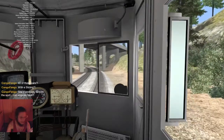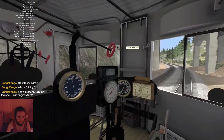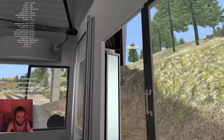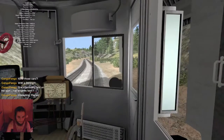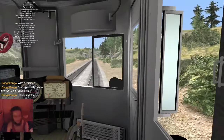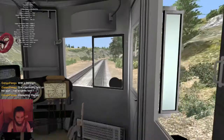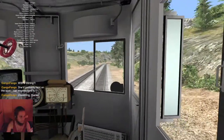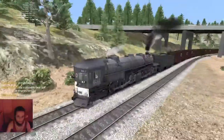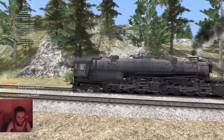Forty of those cars with a Sterling single wheeler. Water level's looking healthy. Fire mass is looking healthy. Got plenty of steam. Great. I doubt that we're gonna get there on time. She'd probably faint on the spot. Can engines faint? Interesting that. Well, if they can talk, have a consciousness, sleep, then they can probably faint as well.